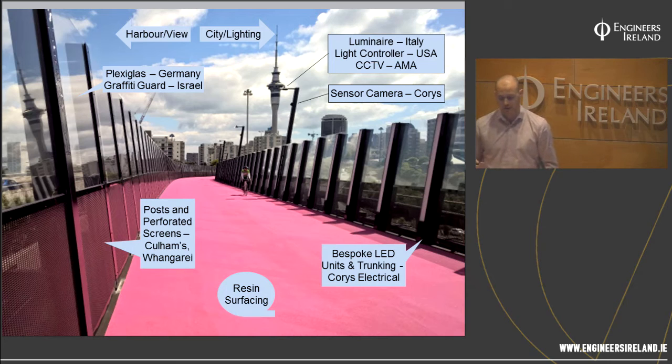Then coming down from that, I've noted CCTV, but you can't really see it here, but we've got about 7 cameras in total on the site here and about 4 on the bridge. And then on each of those columns you see the little bulb, which is a sensor, and then we've got our bespoke LED units and trunking, so they're every 2 meters along the length of the off-ramp.